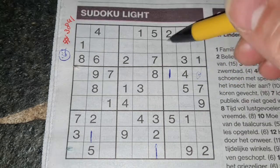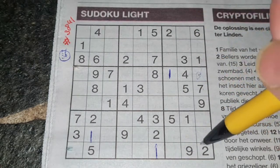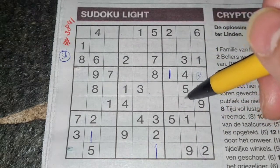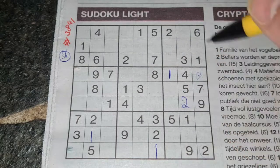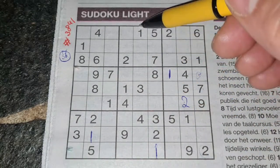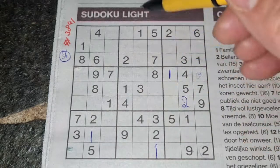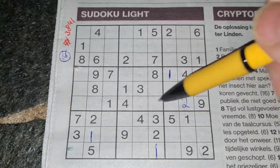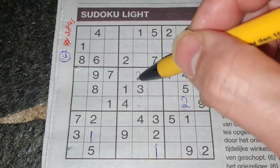Okay. So we have a 2 in this column. 2 in the last column. So the column between, the only place left for the 2 should be here. 2 in this column. 2 in that column. So the column between, the only 2 places left for the 2 should be here or there. We see there 2, no 2 there, 2 should be here.